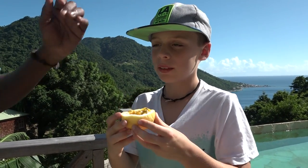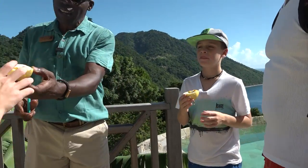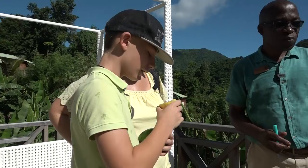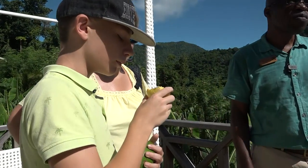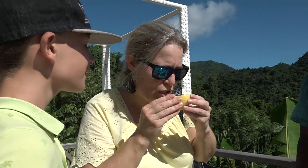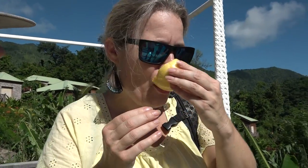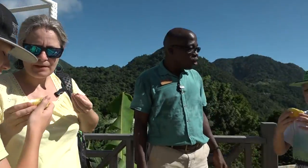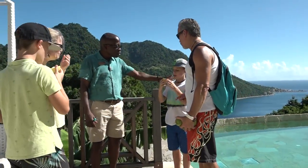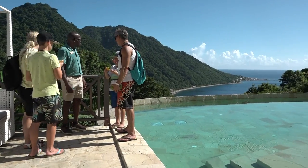Okay, not the whole thing. You can eat it, that's fine. You want to try it too, Robert? Yeah. Pass it around. Good? Fine. Smells really good. Smells nice, yeah. It's good, you like it? Very good. Let's go get some sugar cane. Really sweet, yes. If they're not ripe, they're really sour, but this is very sweet.